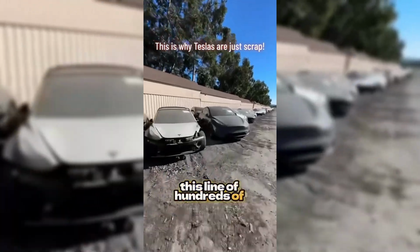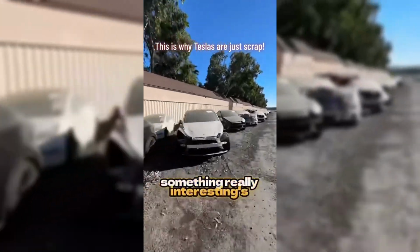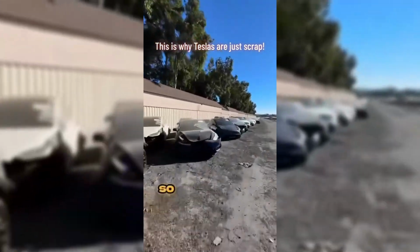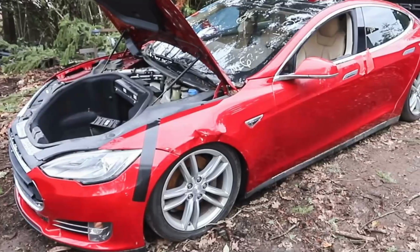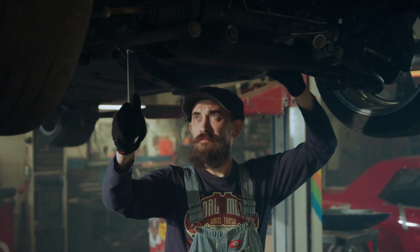A video by Lee Carter from ScrapLife Lee showcased a junkyard filled with lightly damaged Teslas. In cases where ICE cars would have been easily repaired, these Teslas were scrapped due to high repair costs, lack of spare parts, and inadequate support from Tesla. The resale market for damaged Teslas is virtually non-existent, and even minor repairs can be prohibitively expensive.